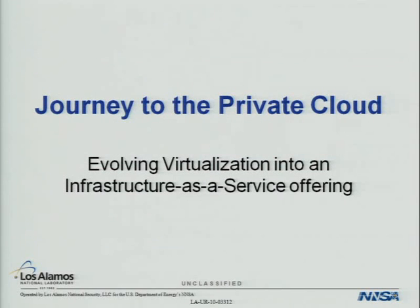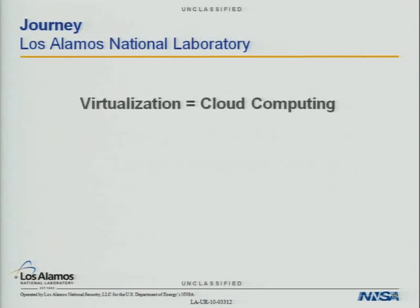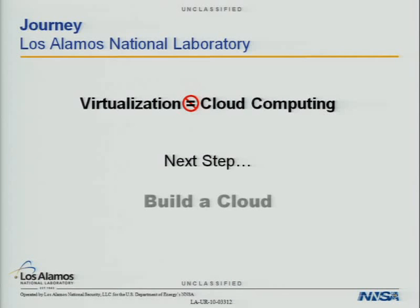So, journey to the private cloud. We've made this investment in virtualization. That's great. So now, how do we take that and make it into an infrastructure as a service offering? A lot of people think that if I've invested in virtualization, I have built a cloud. I have all these resources, and it's abstracted, so it must be a cloud. Well, I'm here to tell you today that virtualization is not cloud computing. Just because you have virtualized your workload does not mean that you have built a cloud. So what's the next step in this journey? Well, the next step in this journey is to build a cloud.